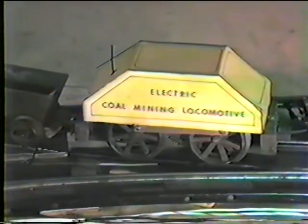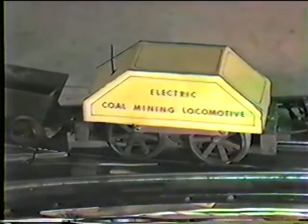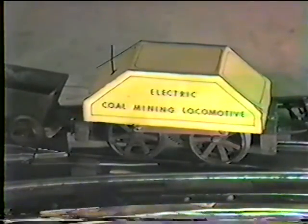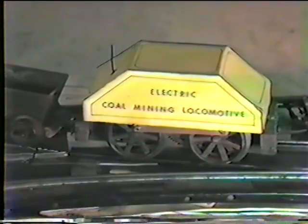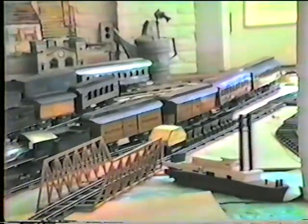In 1899, the style of the mining engine was significantly changed. Large driving wheels with 5 spokes were substituted for the little cast iron wheels, and a paper label, electric coal mining locomotive, was on the outside of the body. That's that 1899 model and a series of mining cars running down the main line after having come out of the mine mouth.